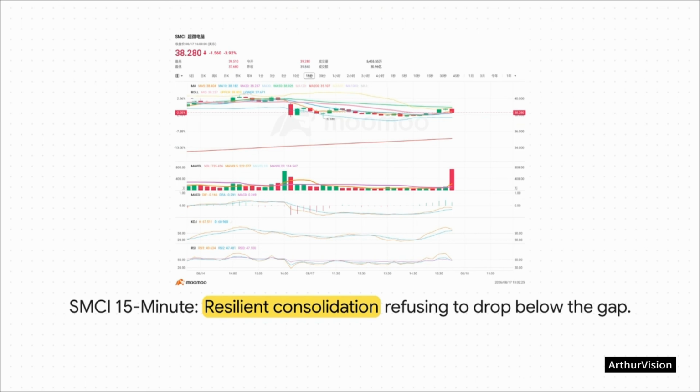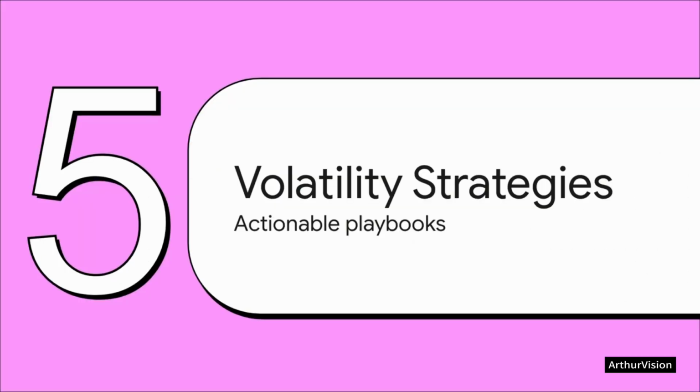Dropping down to the 15-minute chart for SMCI, we're seeing something that technical experts playfully call a Lingbo Weibo pattern. It's named after a martial arts move known for incredibly nimble footwork. It is essentially a hyper-resilient consolidation. Even with all the intraday turbulence, notice how the price absolutely refuses to drop below the bottom edge of that massive earlier gap. As long as this short-term consolidation holds above that gap, SMCI is showcasing just incredible structural strength. The bears are definitely trying to push it down, but the sheer volume of industrial and quantitative capital is just absorbing every single hit.